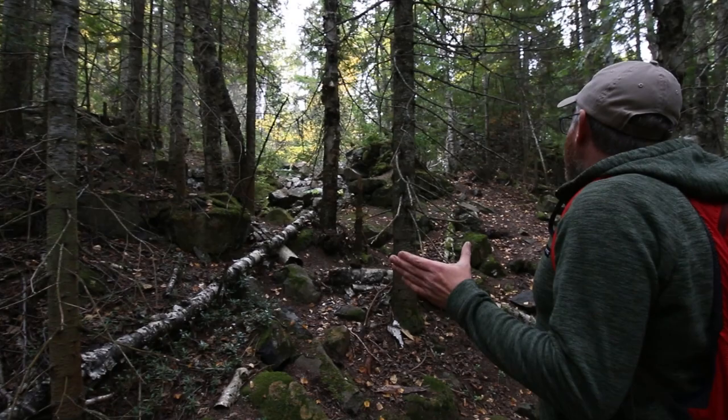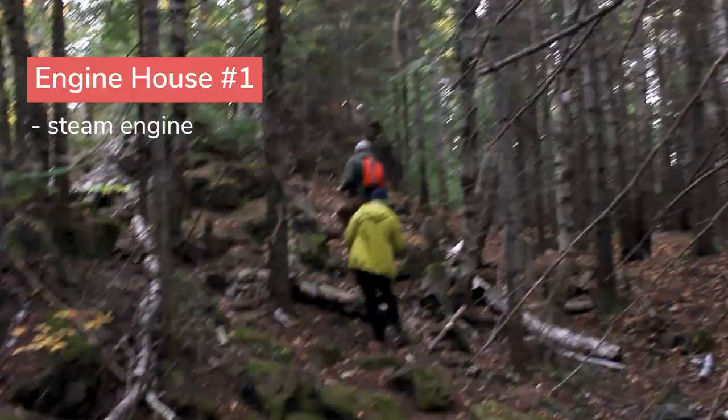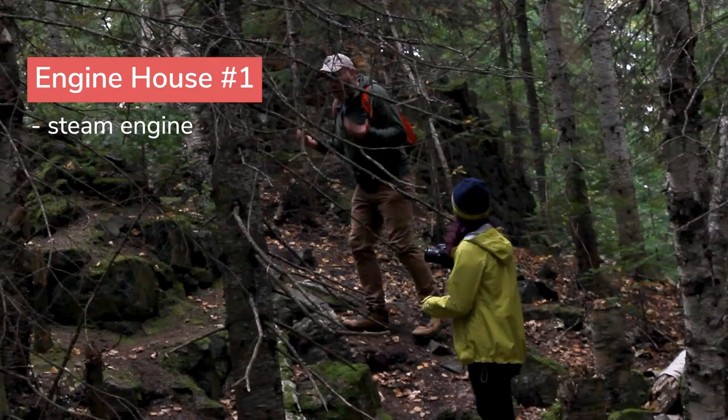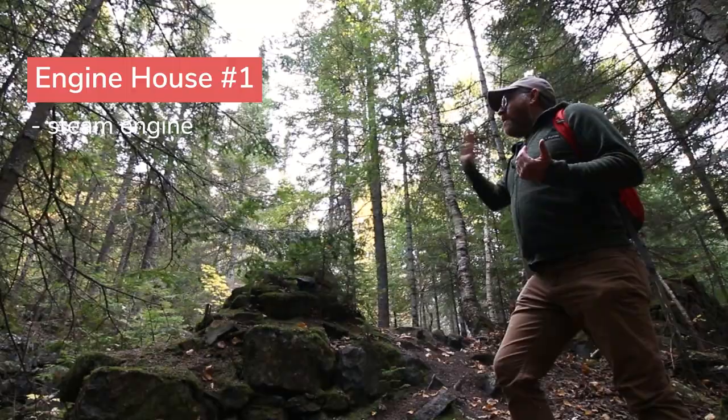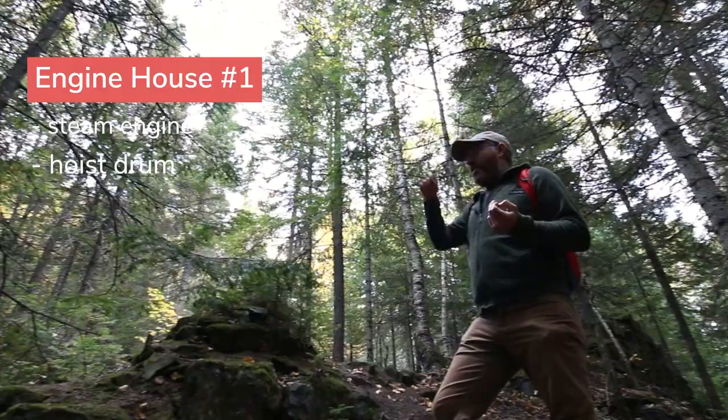And this is where I really started to learn more about Sean's expertise. This is the first major construction on the site. This was the engine house number one. This was put up in the early 1850s. And it housed a large steam engine, and that engine was used to both drive a pump to lift water out of the mine. The engine was sited right here. It also ran a hoist drum, and so that was how they were able to raise and lower material and people in and out of the mine over time.